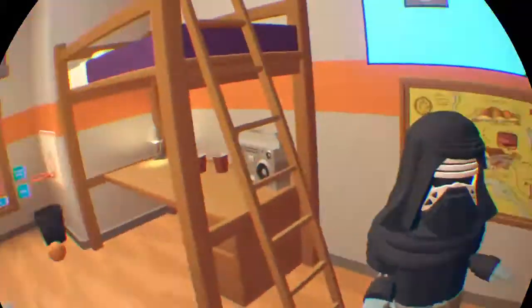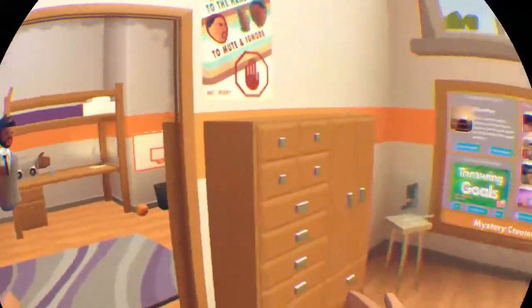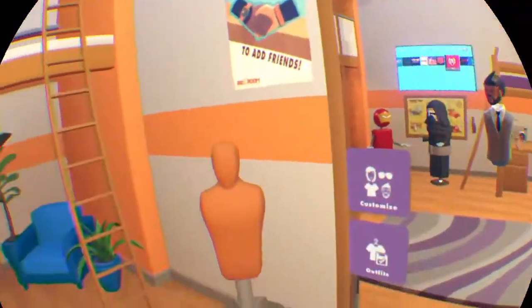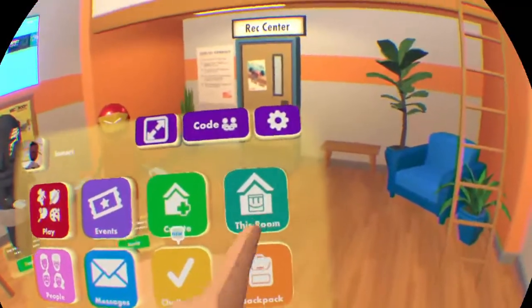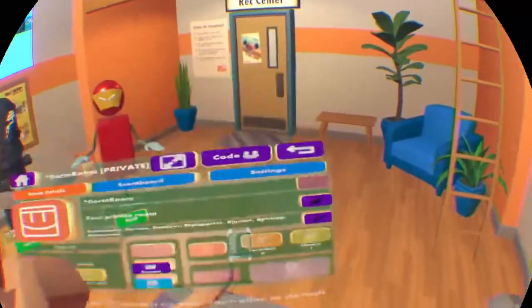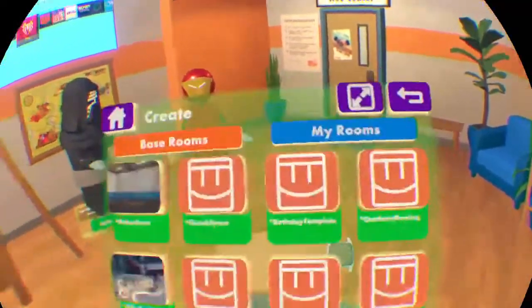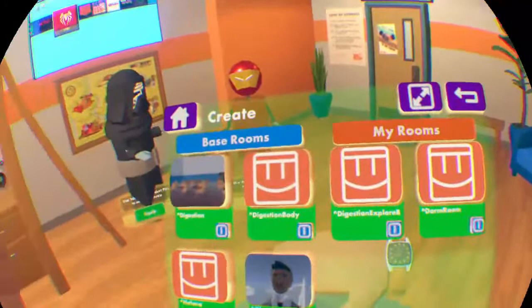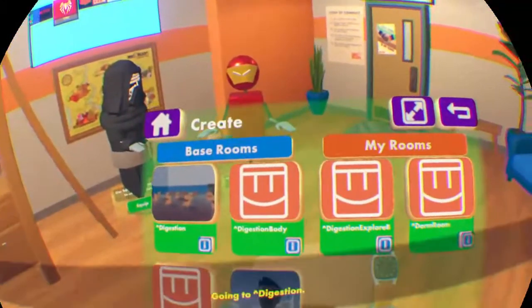But it was a fun little project to get started on. So, anyway, one of the things I wanted to really show off, besides the fact that, hey, look, I'm in VR and you can have a physical presence along with your friends, which is pretty cool, is some of the rooms that you can create. And I'm going to go ahead to... This room is not what I want. I'm going to go to create. I'm going to take a look at my rooms. And I'm going to jump into my digestion room here.